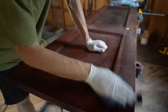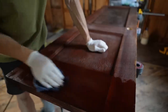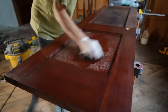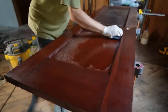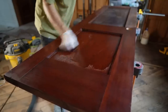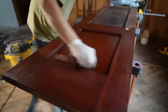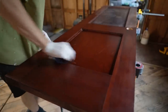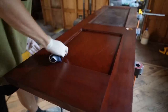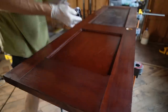This door kind of reminds me of a sock and pallet soap now. We don't want to leave strokes on it. I'm trying to get this into all the cracks, even into the dust, stain the dust so it blends in.